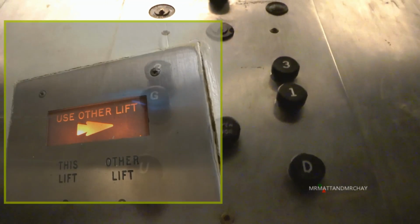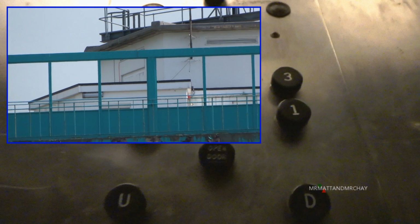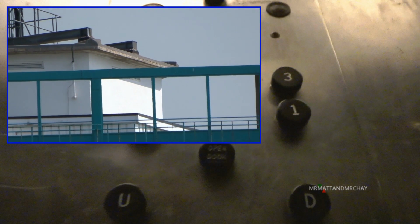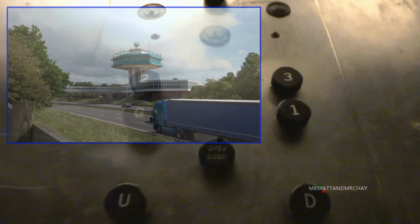These Otis lifts are wicked. Plenty of history and loving those haunted house style go to the other lift indicators. If only we could get onto the roof to film the classic 1970s lift motor room. Sadly, the tower has been abandoned for many years now with no public access. It would be a little disappointing if this were to be the end of the video.